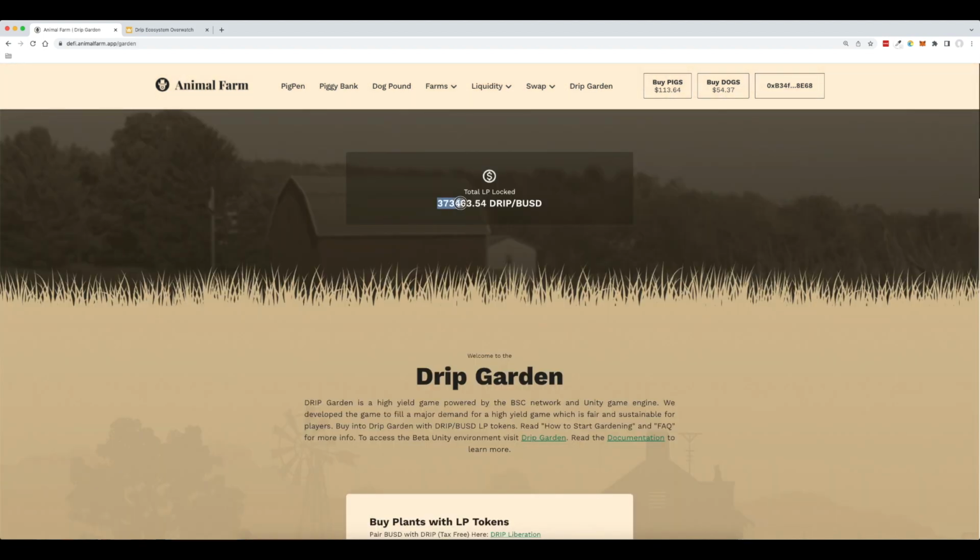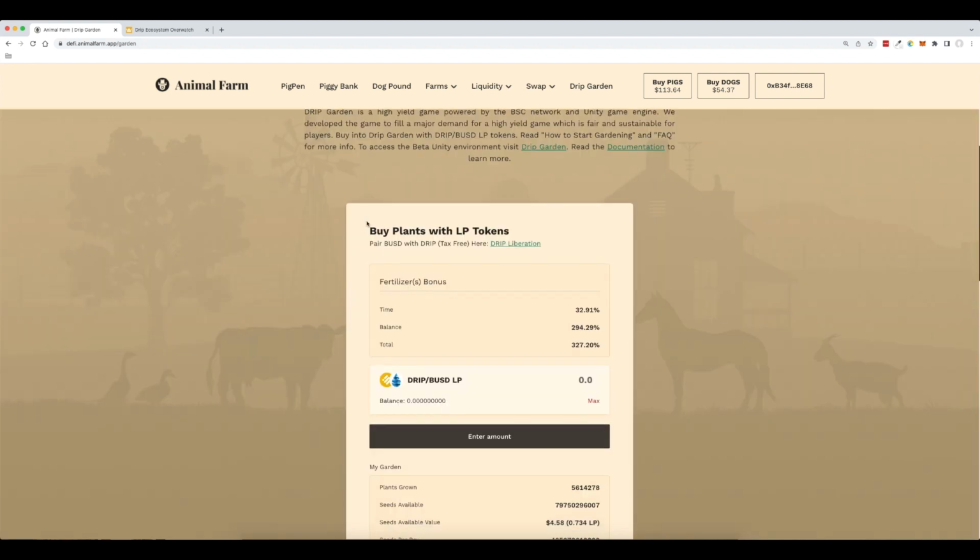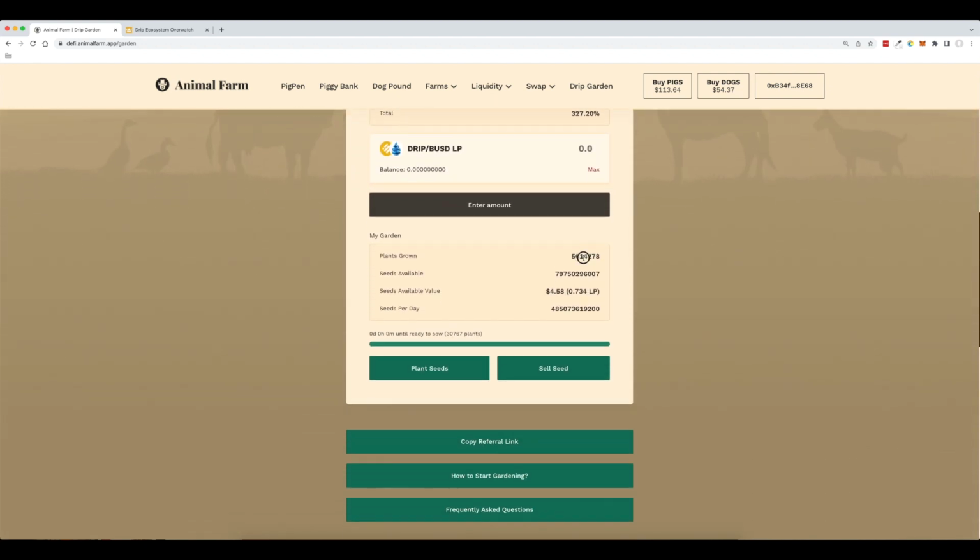You can see the total LP locked has gone down. If you've been paying attention, it was around 500,000 or so probably a month and a half ago. But it's gone down significantly because the farms opened up where people can take their LP reward from the garden, stake them in the farms, and earn some dogs tokens. But as you can see, I am slowly increasing my total amount of plants grown.